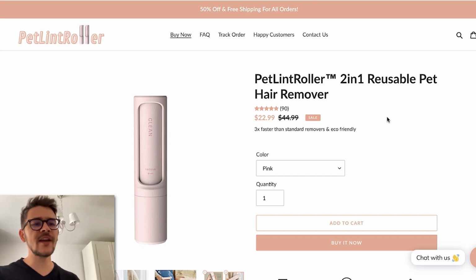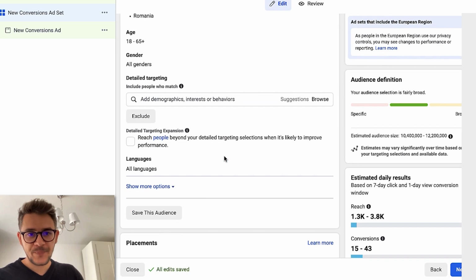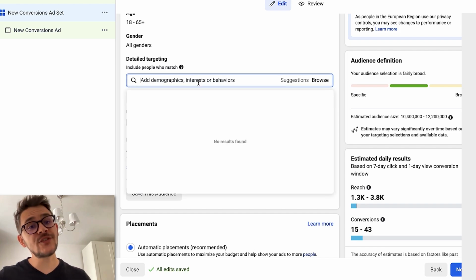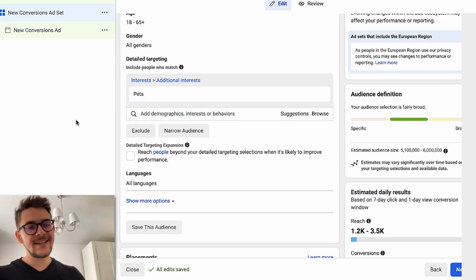Now, when we are talking about this product and when we're talking about pet products in general, I would talk a bit about targeting. So this is the targeting area. Now let's click on the demographics section and let's talk about whom can you target in order for them to buy your product, right? So the first thing that you need to think about is a really general thing that you can target and narrow that down. So the first thing that I think about is just the pets. Simple as that. Pets interest. So it's 1 billion people in the world who are interested in pets. Just click on that. This will make you sure that you are targeting people who are interested in pets, right?